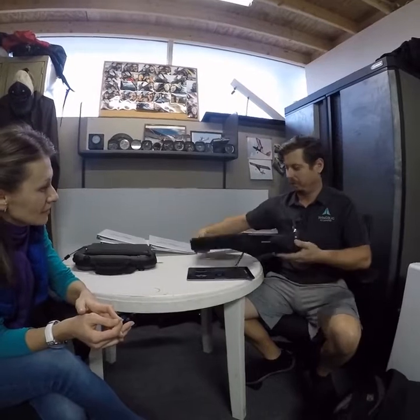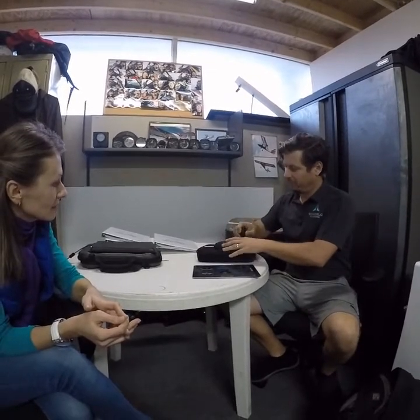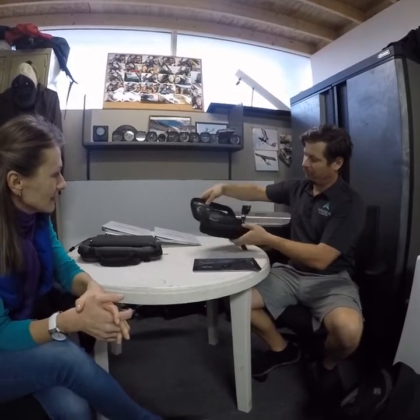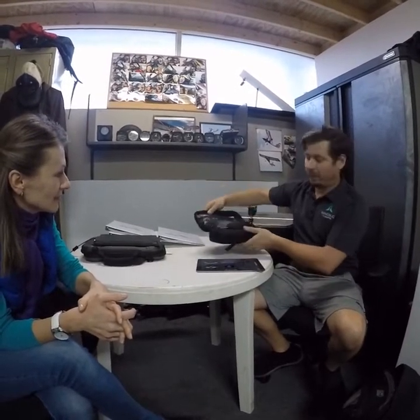It comes with its own little carrying case. As you can see here, the mount would come off, and you can put it in one of the storage bins on the side, but then you have your charging cable, your instructions, and then of course the logo on the front. And it's just like your headset. It's meant to be with you.